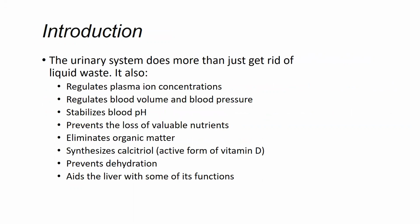They're also important in balancing our blood pH, how much acid versus how much alkaline is in the blood. They're important in regulating plasma ion concentrations, such as sodium, chloride, potassium. A lot of this happens by the fine-tuned regulation that happens in the kidneys, right? Eliminating organic matter, such as nitrogen and ammonia, things that are byproducts from metabolic processes that have to be rid from the body, happens via the kidneys as well.